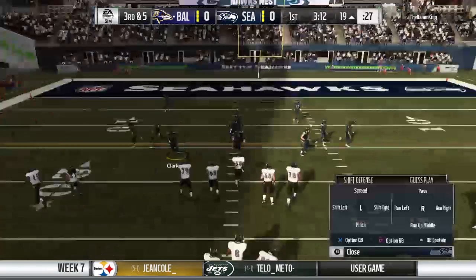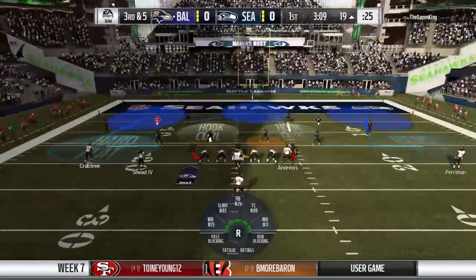8th play of this opening drive coming up. This is 3rd down. Leopard! Leopard!